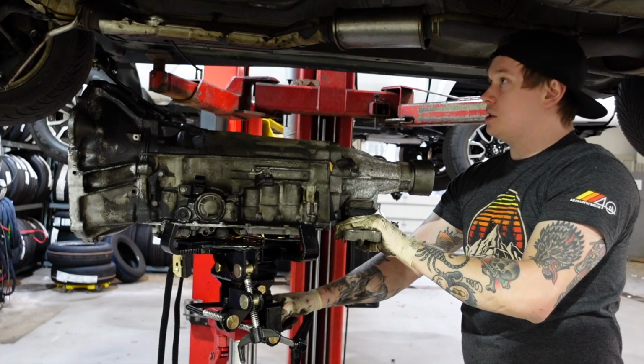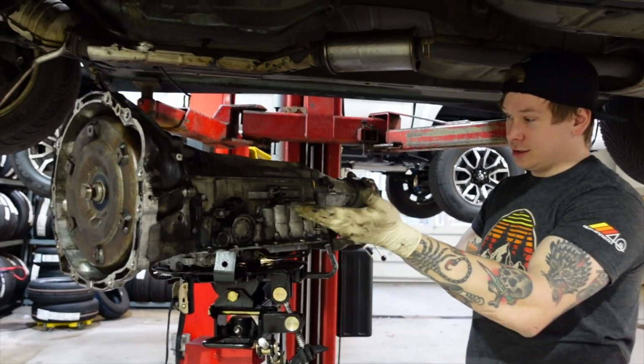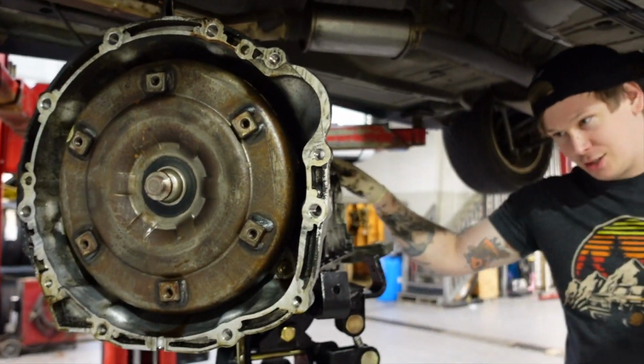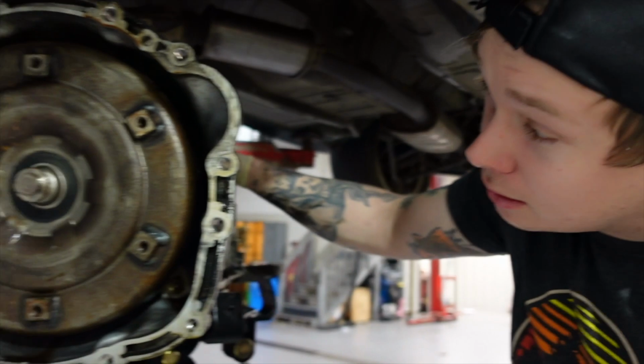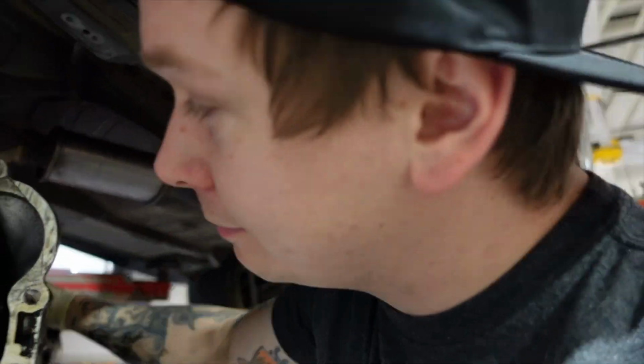And there's your drunk transmission. The what? The drunk. Oh, there's a drunk. Drunk, yes, this is a drunk transmission. It's drunk because it doesn't know where drive is. Cool. Fun stuff.